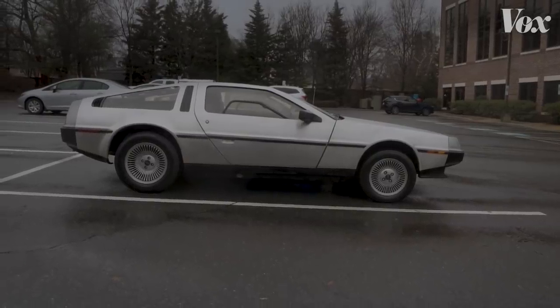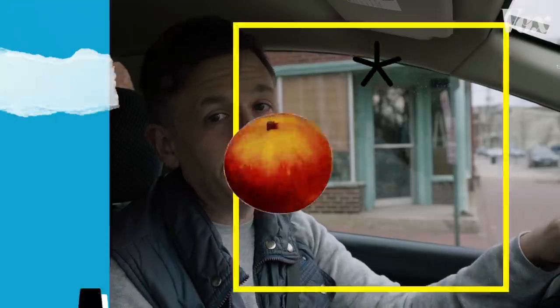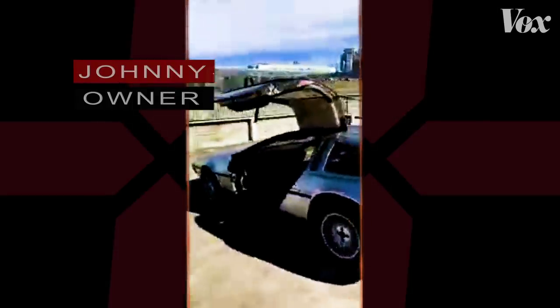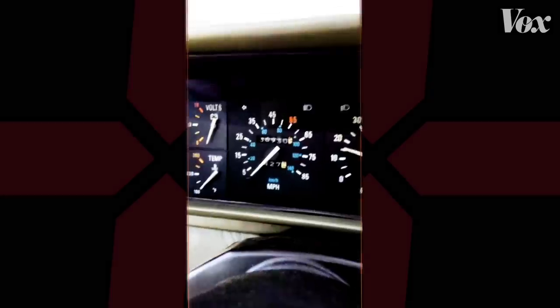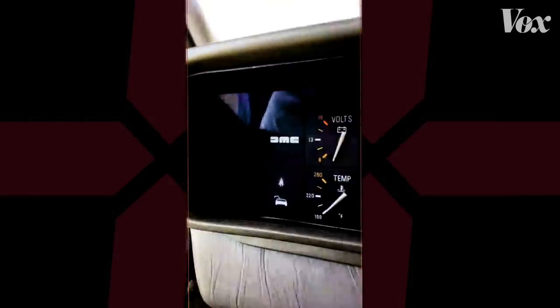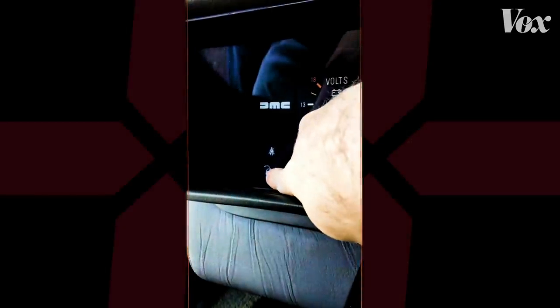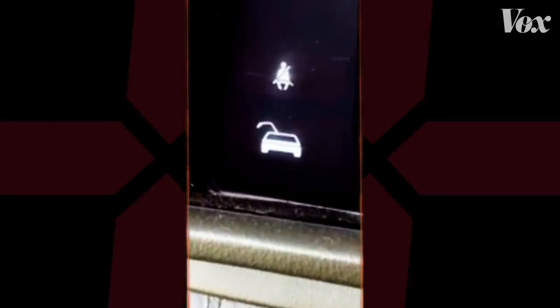When you get into this story, it turns out that the DeLorean really is a time machine. Are you in it right now? I am in it right now. Let me see if I can flip the camera around. This entire car is 100% original. I like the DMC logo up there. That's one thing that's unique. The door ajar light has the gull wing on it. Brag about the gull wing door in the door ajar light.